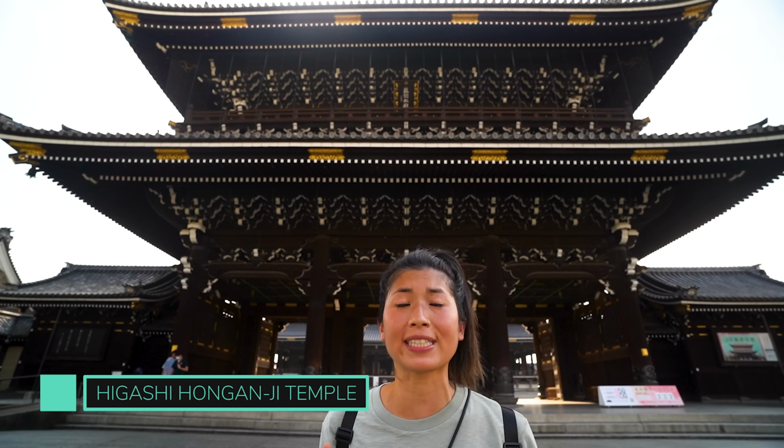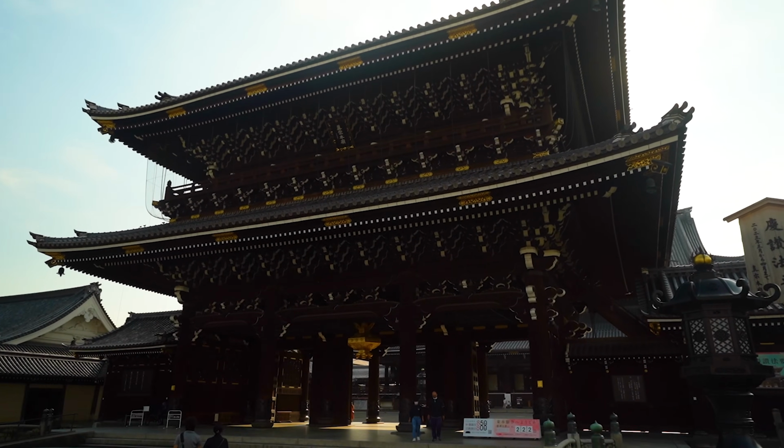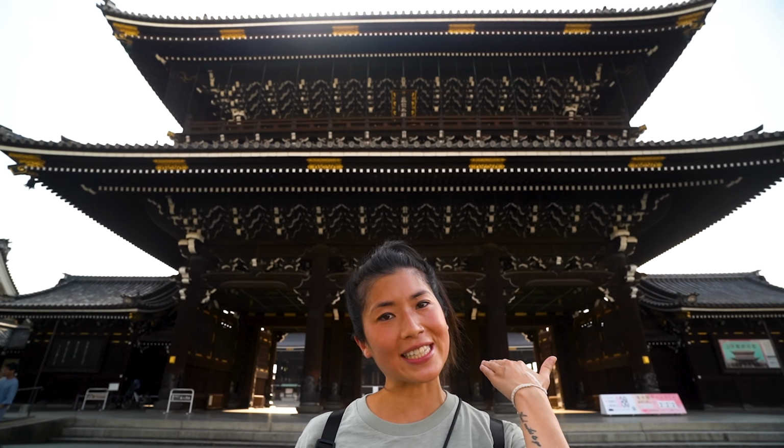After all that yummy snacking, let's head over to the next place. Right behind me is Higashi Honganji Temple. Now, this is an underrated temple right next to Kyoto Station. It's a hidden little gem. Actually, it's not so little. It's pretty big because it looks epic from the outside. So let's take you guys inside for a look.